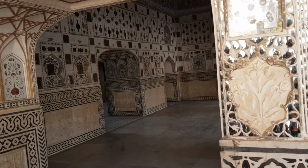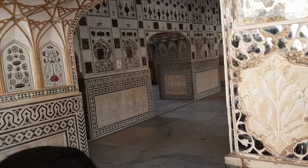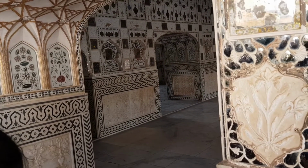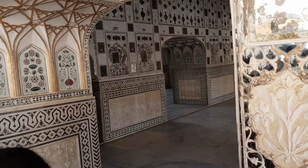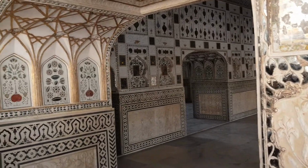There you can see there are so many halls for the VIPs, where the king used to give audience. You cannot enter there, but they are all intricately designed, beautiful.